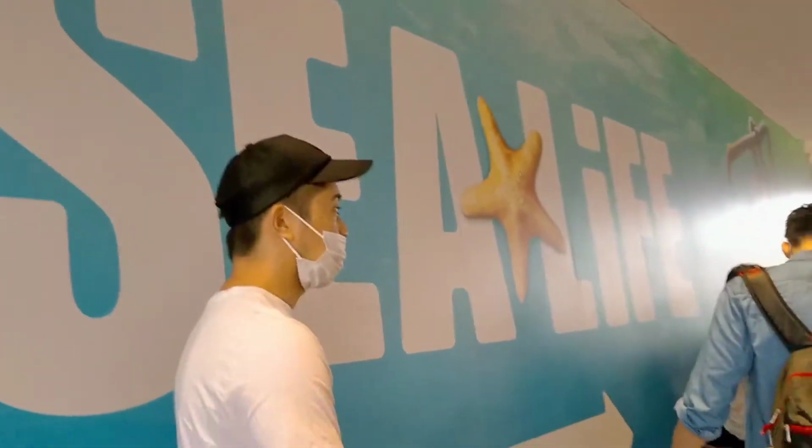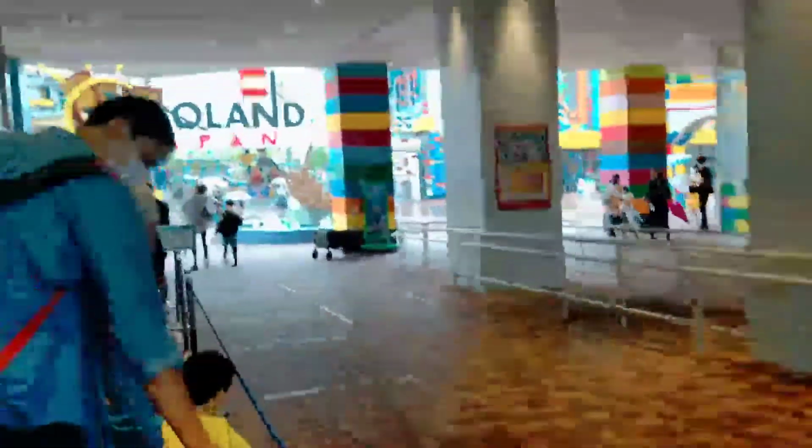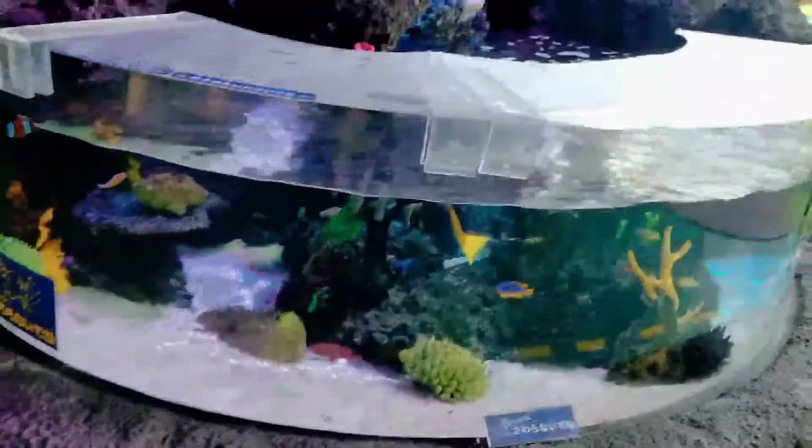Wow, it's a big octopus. Sea life. But it's a rainy day. So right after we did that puzzle game in our hotel room, we checked out and now we are here at Sea Life Nagoya. Sea Life Nagoya is located here at Legoland Japan Hotel and it's just across the Legoland Japan Park. So if you're interested in visiting both, you can purchase a combo ticket at their website and of course at their ticketing booths.